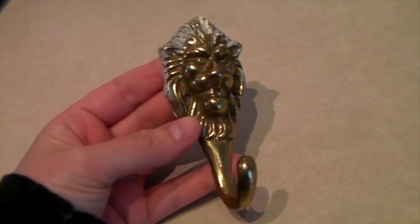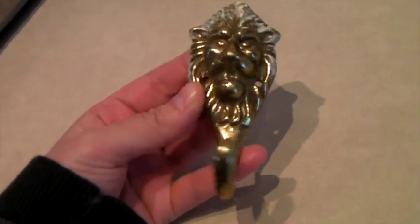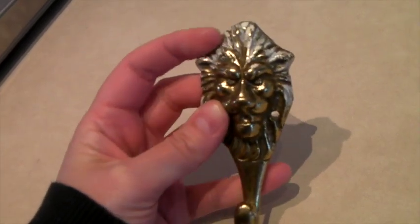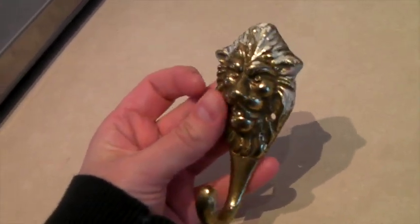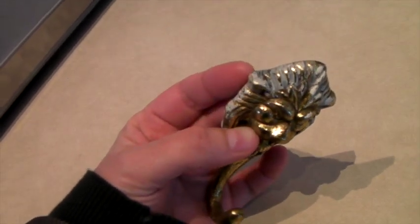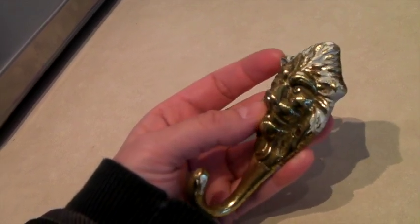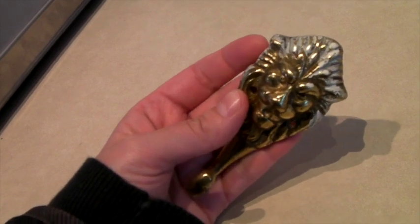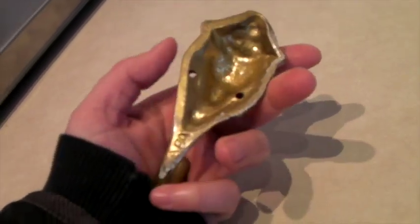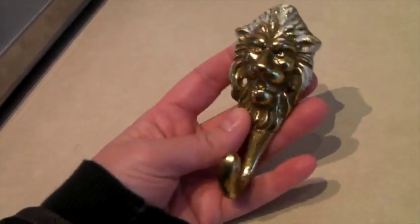This is a solid brass lion's head robe hook, or any kind of hook. You can see it has a bunch of paint on it. And usually I'll clean stuff like that off, but I tried to clean it with a scrubby and a magic eraser. But what I really needed to do was put some paint remover on it. And I was a little bit too lazy to do that. But it sold for the price that I wanted anyway.